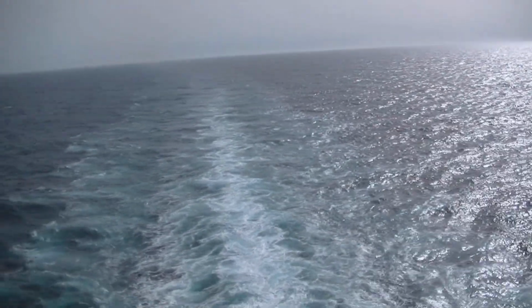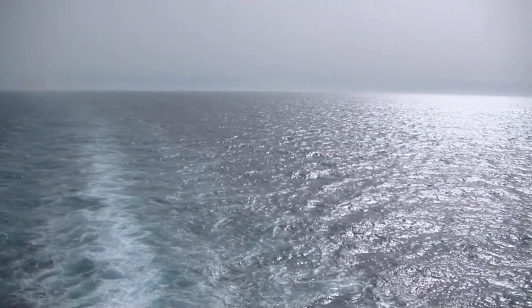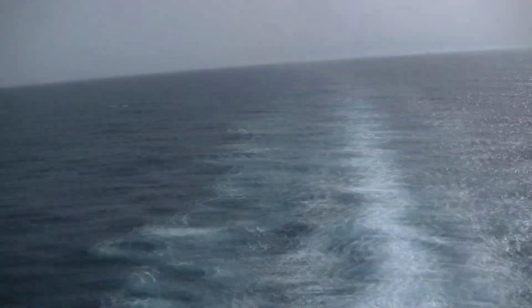where we have to disembark tomorrow. For any Americans watching, there is no such word as debarkation. I would just like to say that. We've got a couple of hot tubs up here. We'll go up to the sports deck in a minute.